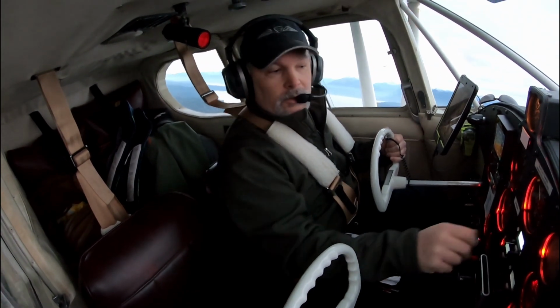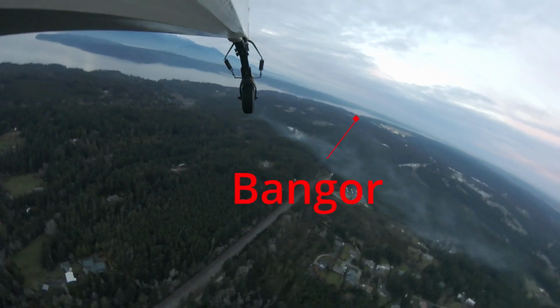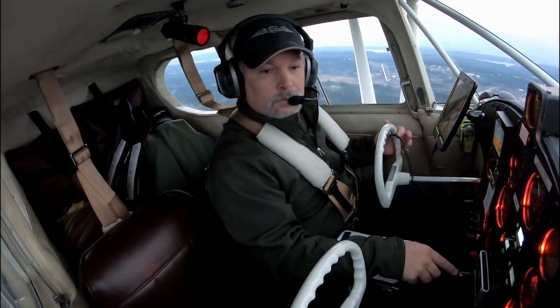Hangars right there. No good was going to come of that. But got to look at the runway.